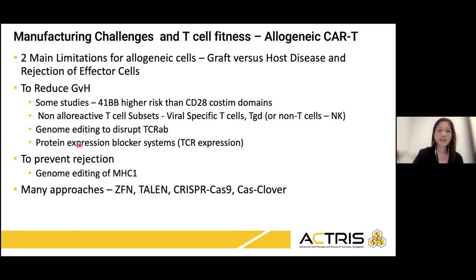We talked about AlloCARs. For AlloCARs, the main two limitations are, firstly, that allogeneic CARs can cause GVHD. And so in order to reduce GVHD, many of us are investigating non-alloreactive T cell subsets, including viral specific T cells and T gamma delta cells, and genome editing to disrupt the TCR alpha beta on the CAR T cell itself, so that it does not recognize the HLA molecule that triggers GVHD. And then, of course, TCR expression is also something that can be worked on. So if you use an expression blocker, the TCR doesn't express, and therefore the CAR T cell is TCR-less.